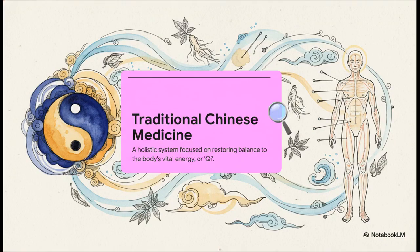When you boil it all down, TCM is about one thing: balance. It sees the body as this totally interconnected system. The main goal? To keep your body's vital energy, your qi, flowing smoothly. It's a pretty simple idea, right? When your qi is balanced and flowing free, you're healthy. When it gets stuck or out of whack, that's when illness can pop up.